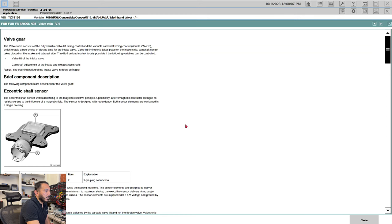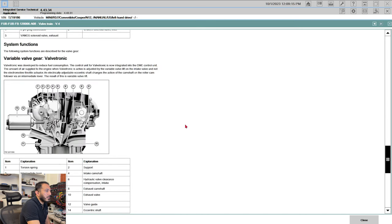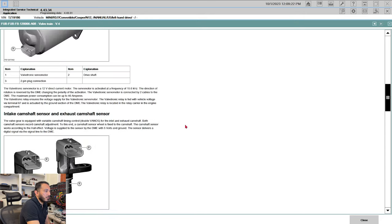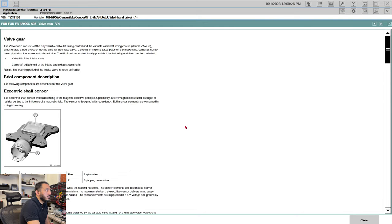It's a 9-plug connector. Not much information. See, this is not too helpful. Let me just see if we have anything as far as the eccentric shaft. No, very, very small information. There is more information when you are in newer cars. This is 2001. It's not even telling me.